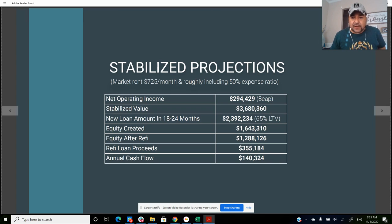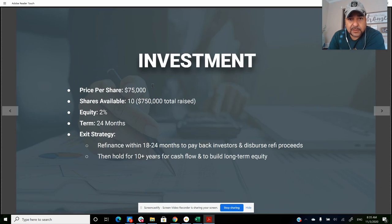And then you're going to have $140,000 in cash flow, okay? In a yearly cash flow. That's with a 50% expense ratio and $725 monthly rents. And so not too bad.